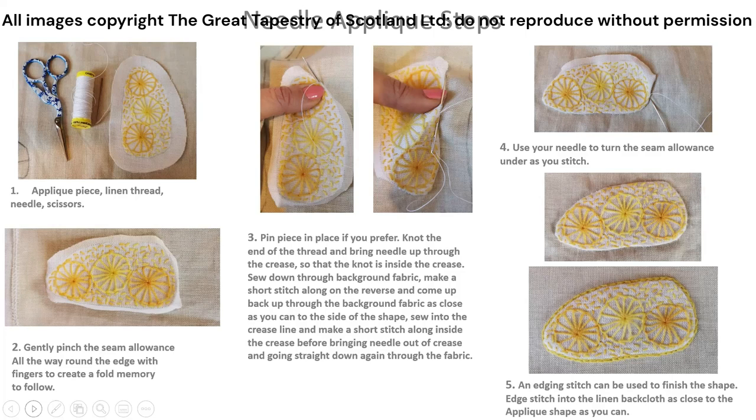And then number two, what I do, and again, this might be different to the way that you've done it, and this is just the way that I do it. If you've got a different method of doing this, that's fine. I just gently pinch the seam allowance so that you get a crease. It's like a fold memory. You don't iron it because you've got that stitching on top and you don't want to felt it, but you're just going to fold that so you get a nice crease around the edge, which really helps when you're stitching it down.